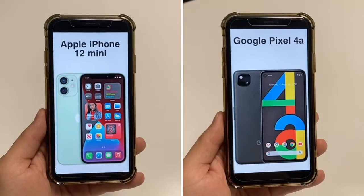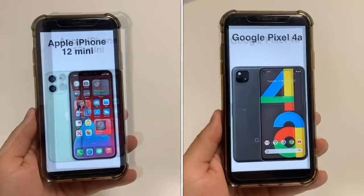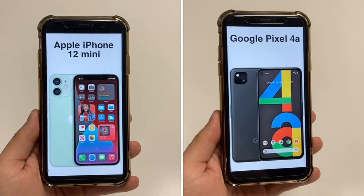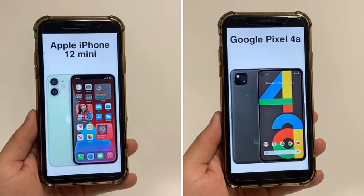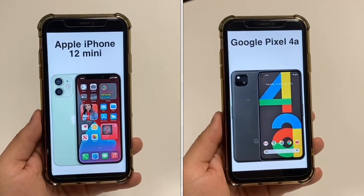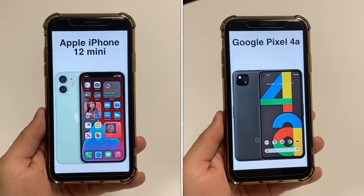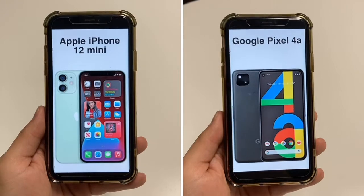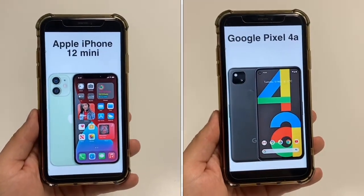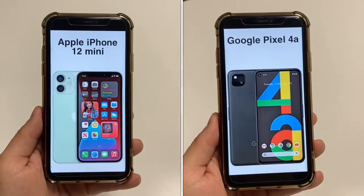For the software, the 12 mini has iOS 14. The Pixel 4a has Android 11. Both of these will get several updates in the future. Both of them support all major apps on both app stores, and they are both stock versions of their operating system. The chipset for the 12 mini is the very powerful A14 Bionic, very flagship. The Pixel 4a has a mid-range Qualcomm Snapdragon 730G. For most apps and everyday use, both of these processors are just fine, especially the Bionic.